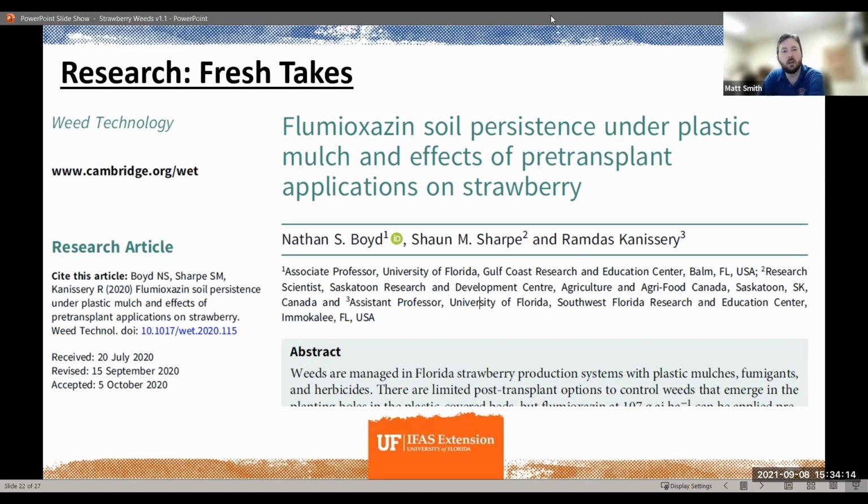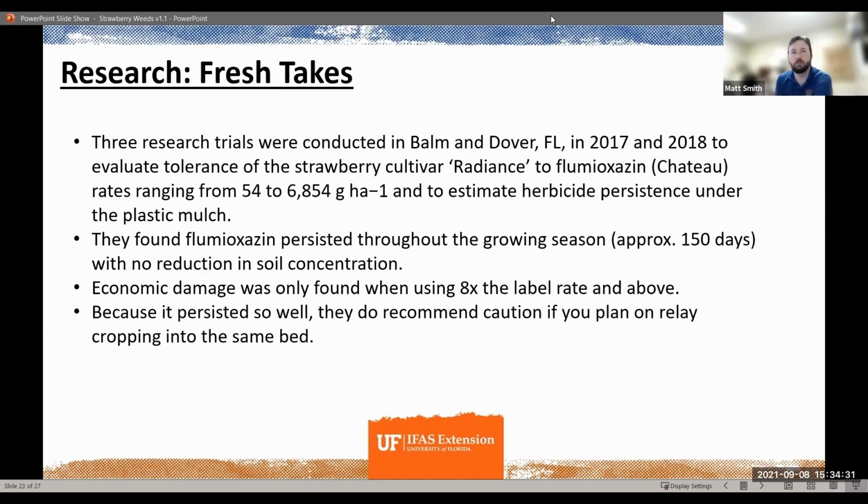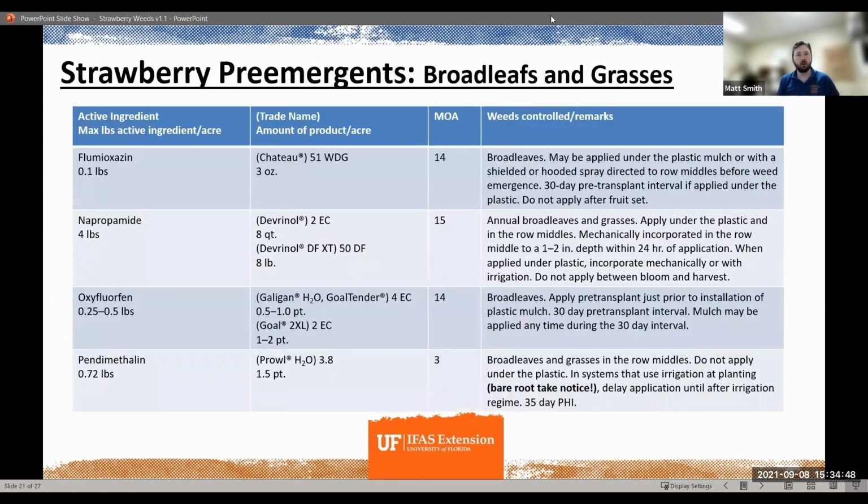This first one came out in the journal Weed Technology. It was accepted on October 5th, 2020. I'm not certain if it's actually out yet, but it's been accepted. This one is based on 3 research trials conducted in Balm, which is our research station, and another one in Dover, Florida. It was in 2017 and 18. And they're looking at tolerance of mainly the strawberry cultivar Radiance to that pre-emergent herbicide Chateau. So it's the one right here on the very top. Again, this is a very, very popular pre-emergent.